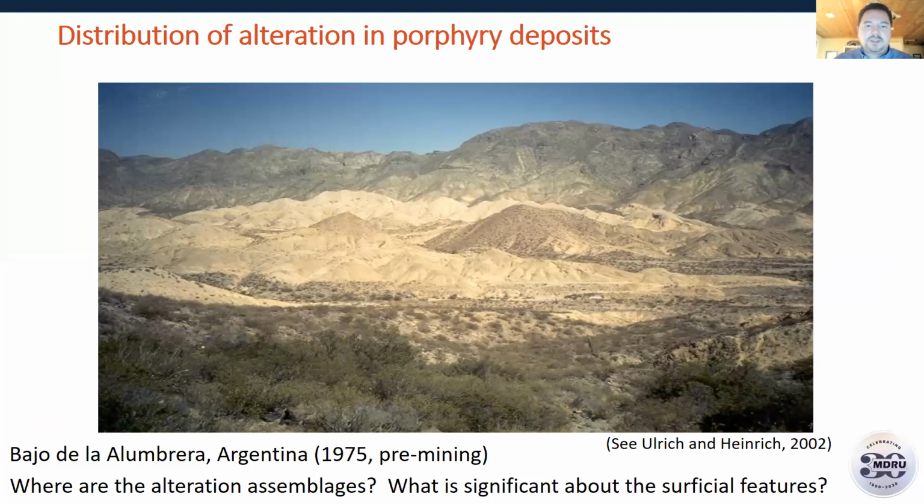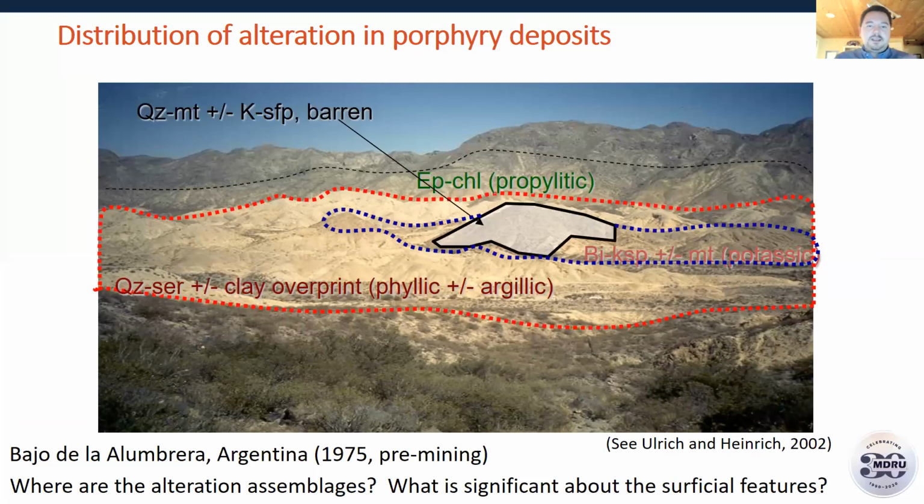If we look at these features, go in and map them, and identify the mineral assemblages related to each of these superficial features, then we can say this is a typical zonal pattern of alteration. From a center core of quartz, magnetite, potassium feldspar, which is very resistive and forms that knob in the center, as you get around it you get more biotite, phyllic, muscovite surrounding that deposit, and then far field away from that, you go into this green rock space, which is dominated by epidote, chlorite, carbonate, among other things.